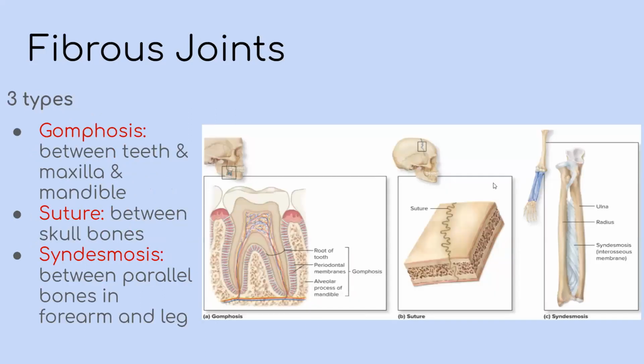So if we look at these images, you can see the gomphosis. They're in between where the root of the teeth connects with the jaw, and you can see the periodontal membranes.